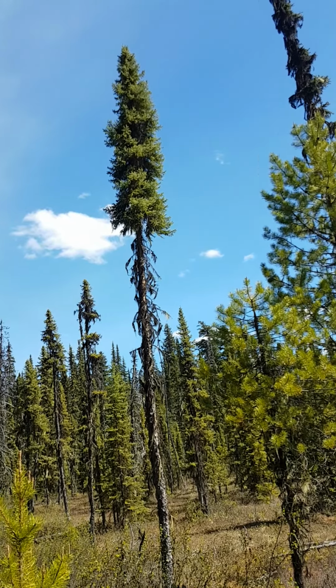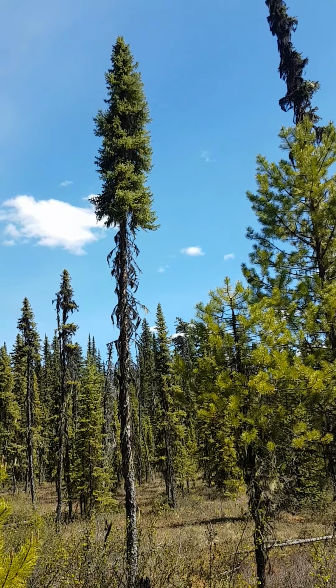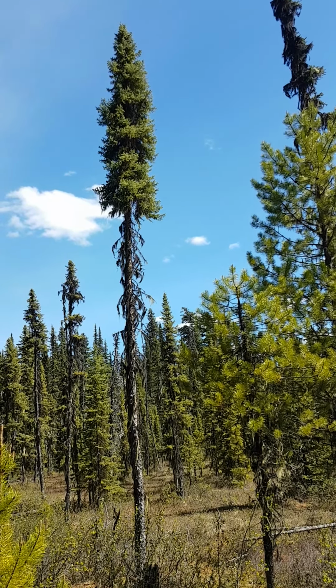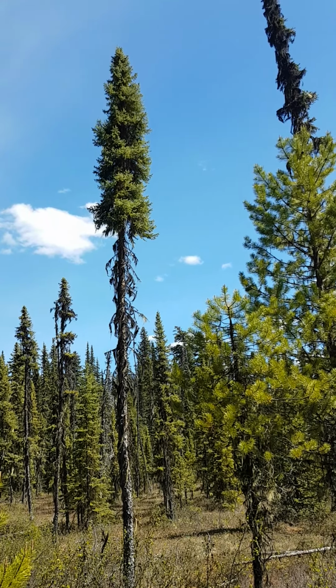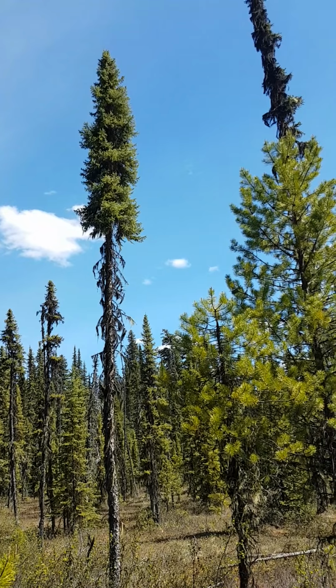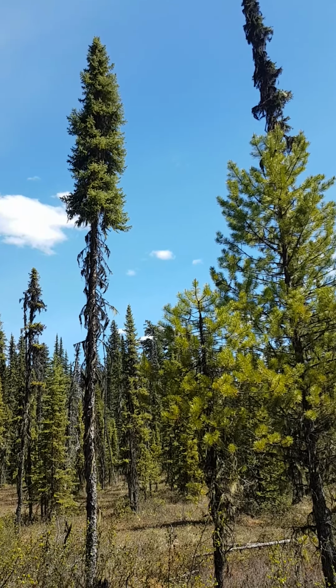So these trees are found on nutrient poor sites. They can grow on really wet sites, but also into drier sites as well, but they're generally more found on these nutrient poor type sites. They get outcompeted by other species on a nutrient rich site.